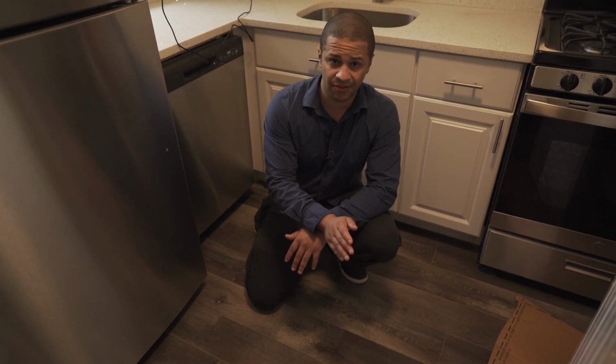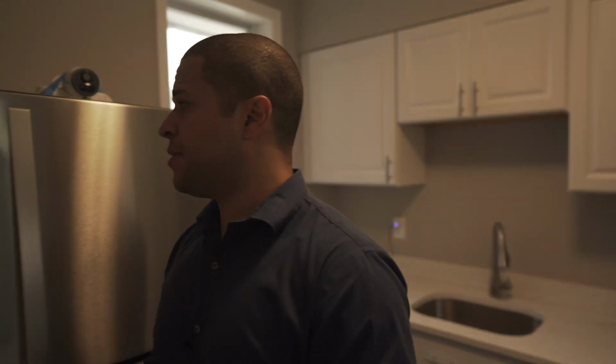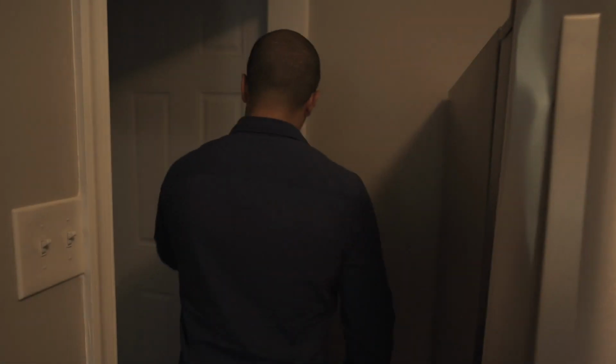And then if it's any higher than that, you probably want to shop around a little bit. So that's what that ended up costing me. I'm going to show you this addition that we ended up building.